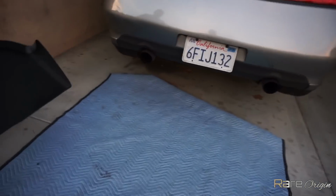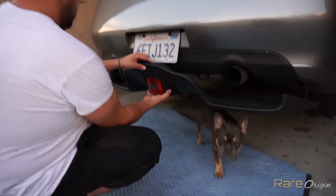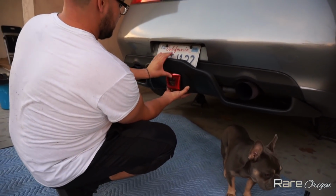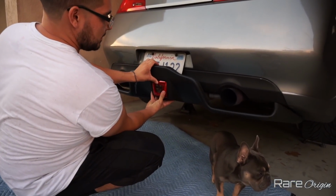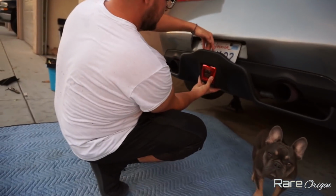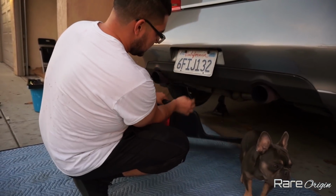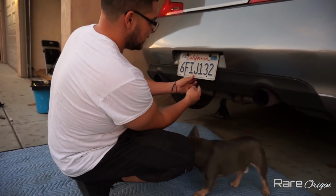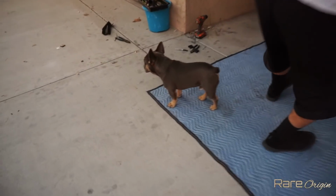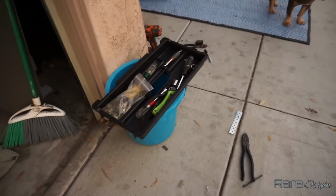Let's show people how it's gonna look, if we don't show any install. Damn, that thing looks sexy. Boom, straight up. So what about the light? Looks like it's hitting. We might have to cut the bumper. Fuck it, let's get it. Alright, let's get onto it. Here it is, Chapito.